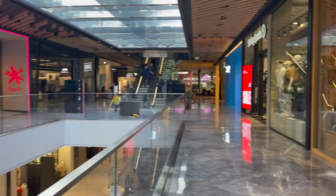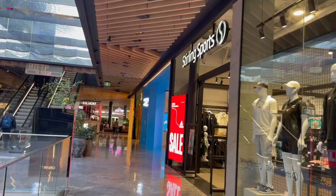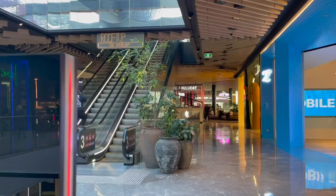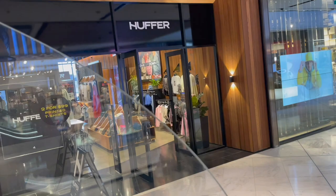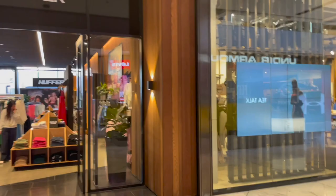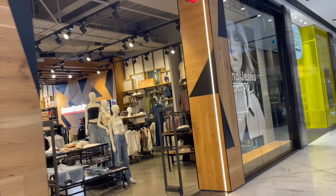Lots of interesting stores, lots of brands that I know nothing about, but I think this is a good way to find out, just by walking around the shopping mall. In which case it's called Westfield. I see H&M, Platypus, Huffer, which might just be for women. General Pants Company looks interesting, I think. Is it just pants? I think it's just for women.